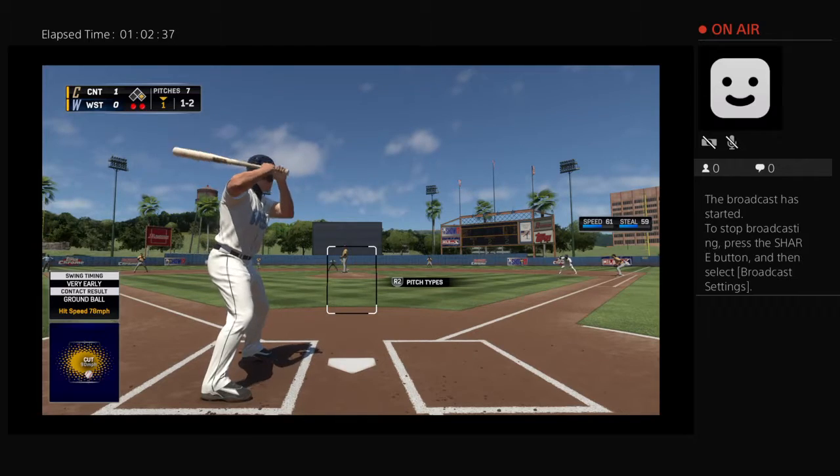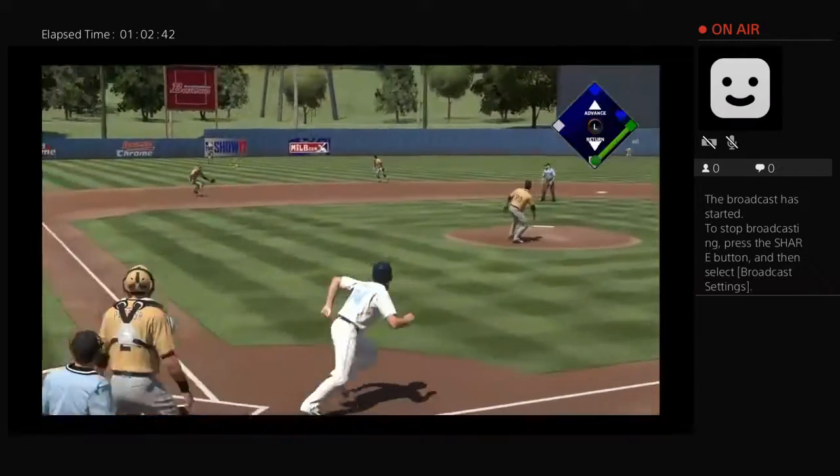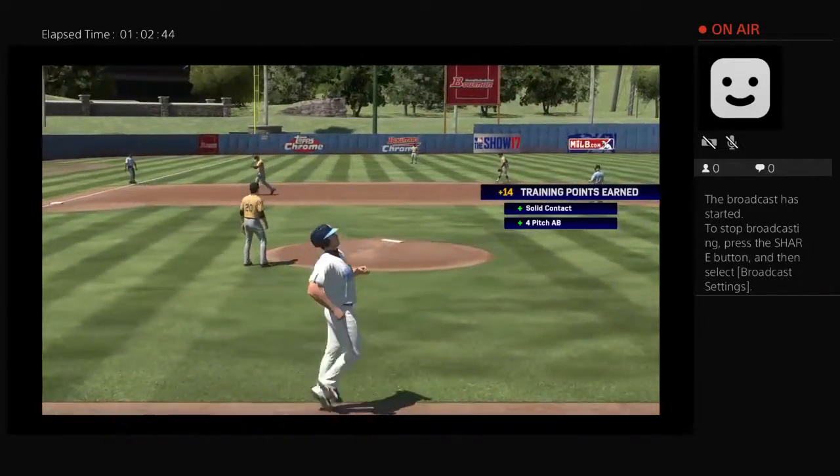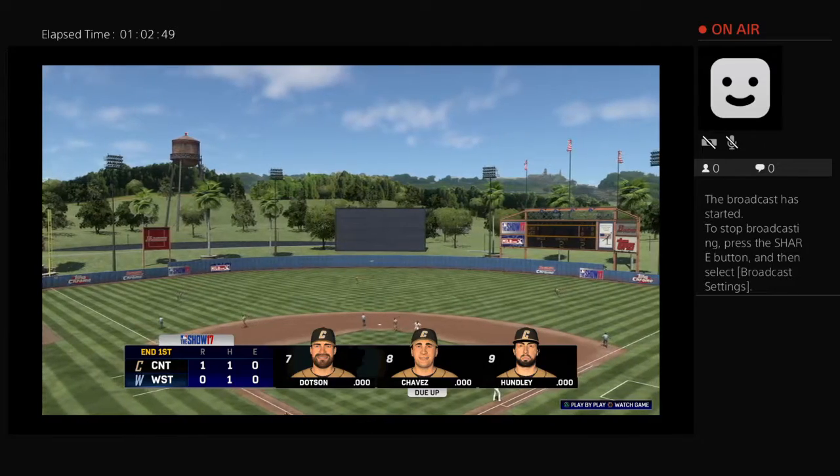Hey, get a good one up there, huh? Looking for the strikeout. Here's the 1-2. Softly hit to the left side, but an easy play over at third, and that'll be that. One hit, one left. Second inning upcoming here in Florida's base.